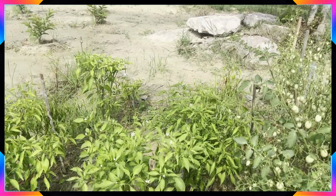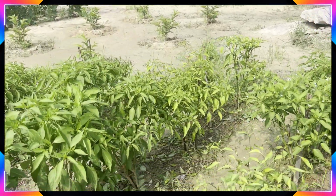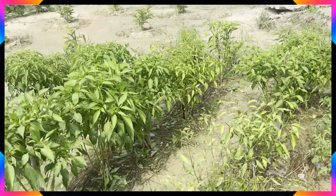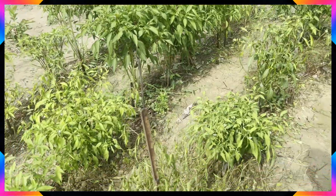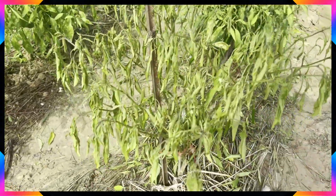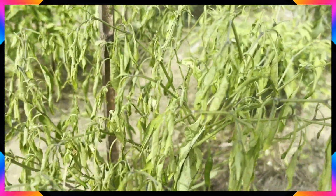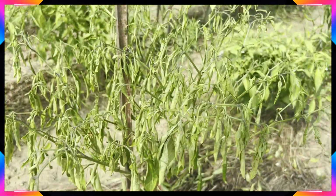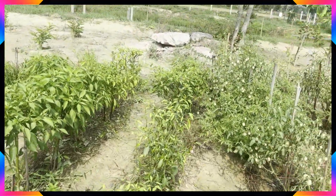And then over to the chilies again. Some are doing really good, and we've got 1, 2, 3, 4, 5, 6, at least 6 bushes that don't look healthy at all. So the big rain didn't do us any favours.